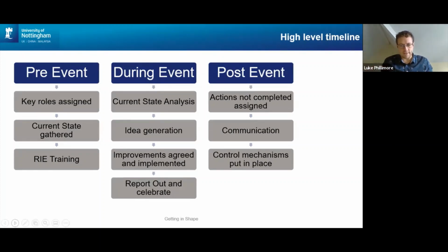Although the changes are all done during the event, there is some fairly significant pre-work that needs to happen. And I would say most of that is around gathering the current state. So you don't spend that time during the event. You don't suddenly go, oh, we need to go and collect some data or do voice of the customer. You do all that before. You also need to make sure you've got the right people, so the key roles, and then finally deliver any training that you feel like you might need to. The training isn't long. We tend to cover it in about an hour and a half.